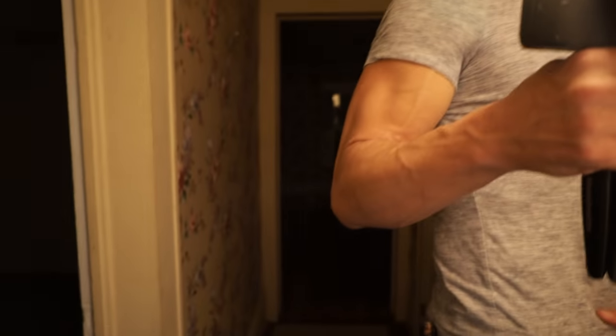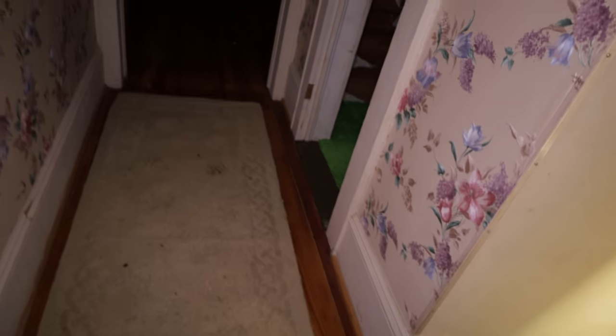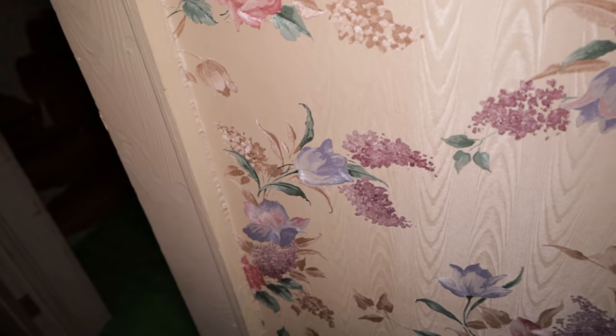Whoa. Did you feel that breeze, a cold breeze? Dude, I don't feel good right here. I don't feel sick, but I just feel like. So the staircase could be. Let me try to change this lighting. Oh, look how creepy this looks through here, man. This lighting. Oh my goodness. It does look creepy, especially the wallpaper.